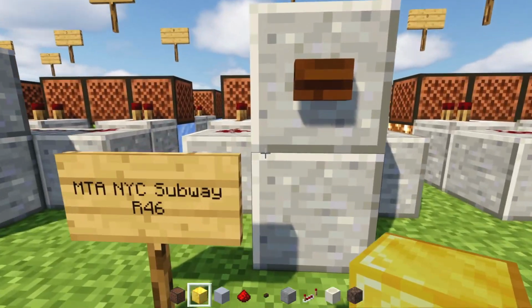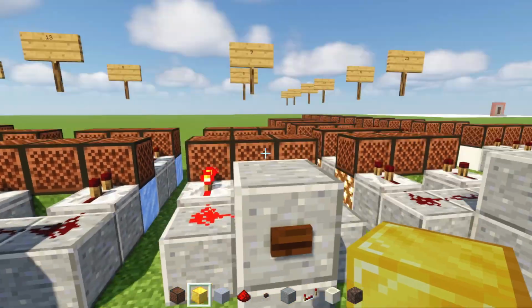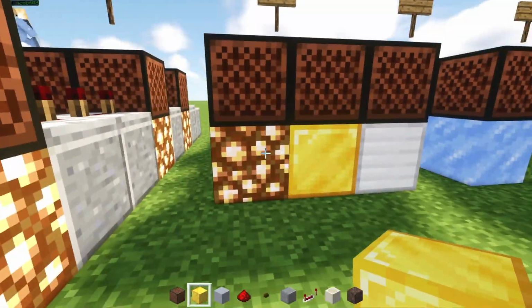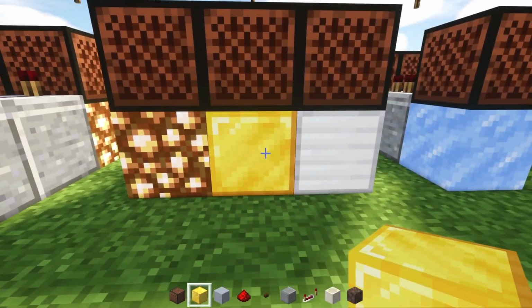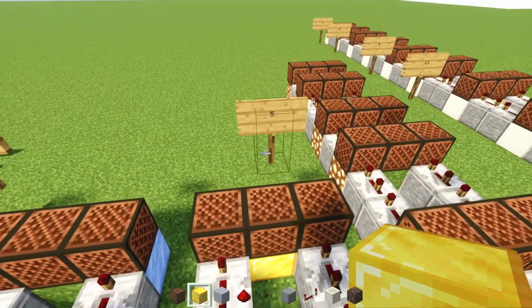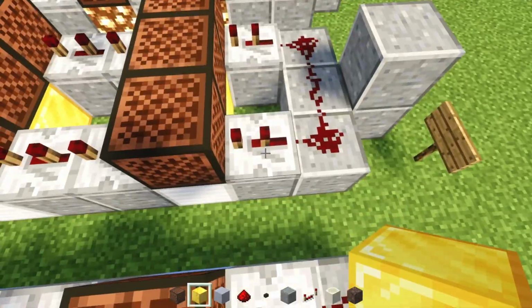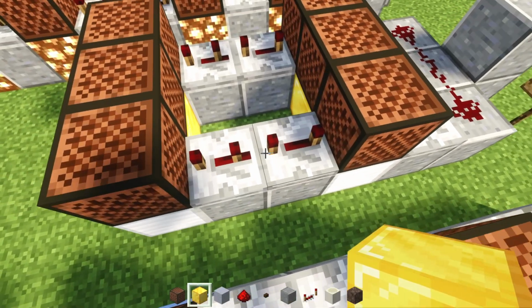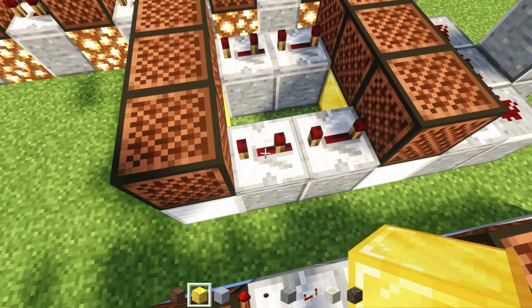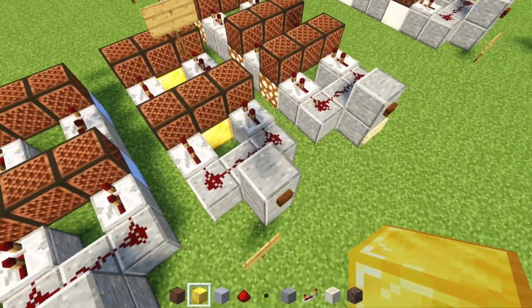Next one, this is the MTA New York City Subway R46. And that's going to be glowstone, gold block, and iron block. The notes are going to be 9 and 5. So this first repeater is going to be 1 notch back, and then this one's all the way back, and this one's almost, it's like 1 notch before the end, right there.